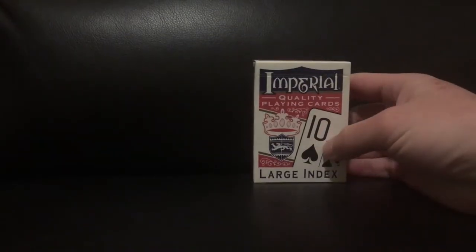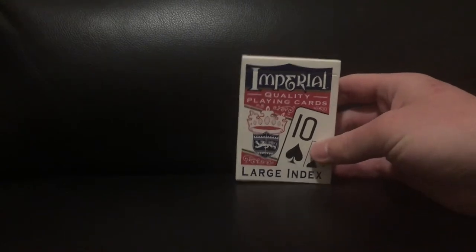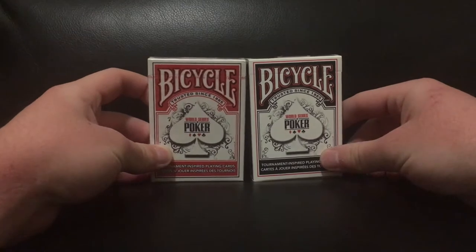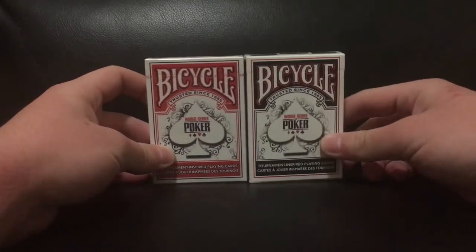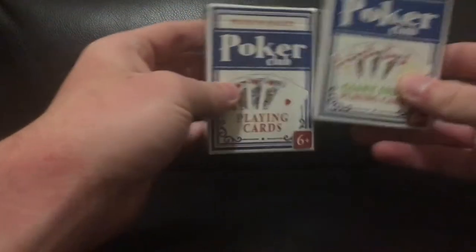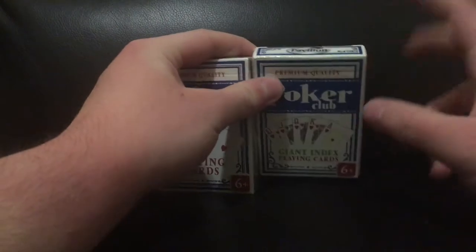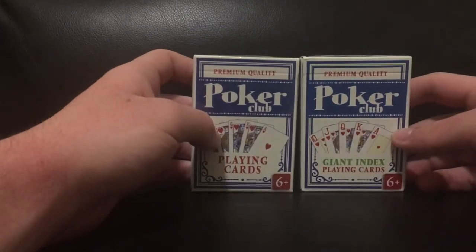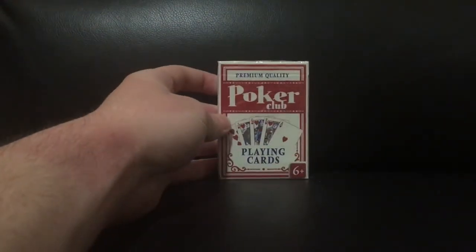Let's get into these next bit. Cards. Imperial. I kind of put some other cards in the camera view on accident there, but it's okay. I'll show them together. Two World Series poker, red and I guess that's black. Slightly colorblind, so I can't 100% tell. Two premium quality poker club. Normal. Giant. They suck. That's all I'll say about that. Oh, and here's another one. Red.